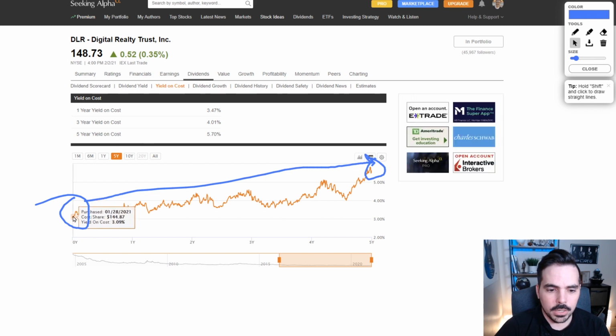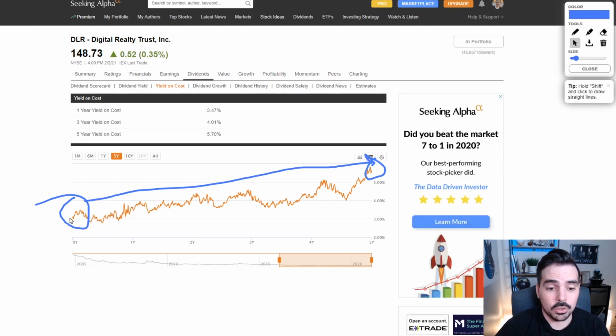So right now, if you're buying into DLR, you're at about a 3% yield. Not bad. I mean, pretty solid for a yield across the board. But if you were to have invested 5 years ago, let's say you didn't buy anything more into the stock, give or take, depending on where you buy in the stock price, you would be having a dividend yield of 5.81%. That's a really solid dividend yield for just 5 years. I mean, that's all because of the dividend growth that happens.